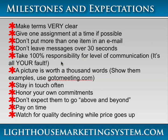This next one's a little hard for people, but take 100% responsibility for the level of communication. It's your fault if they don't understand what you're trying to communicate. This can be frustrating. It may even be unfair. But if you take the stance that communication is 100% your fault, then it will make you communicate very, very clearly. And this may take you a few weeks to get to know your VA and how you can communicate so clearly that it's impossible for them to misunderstand.